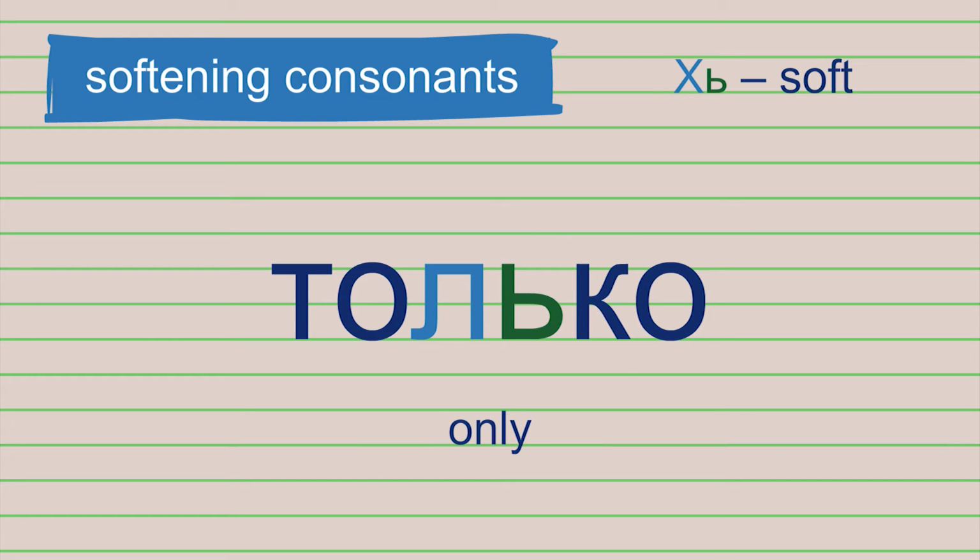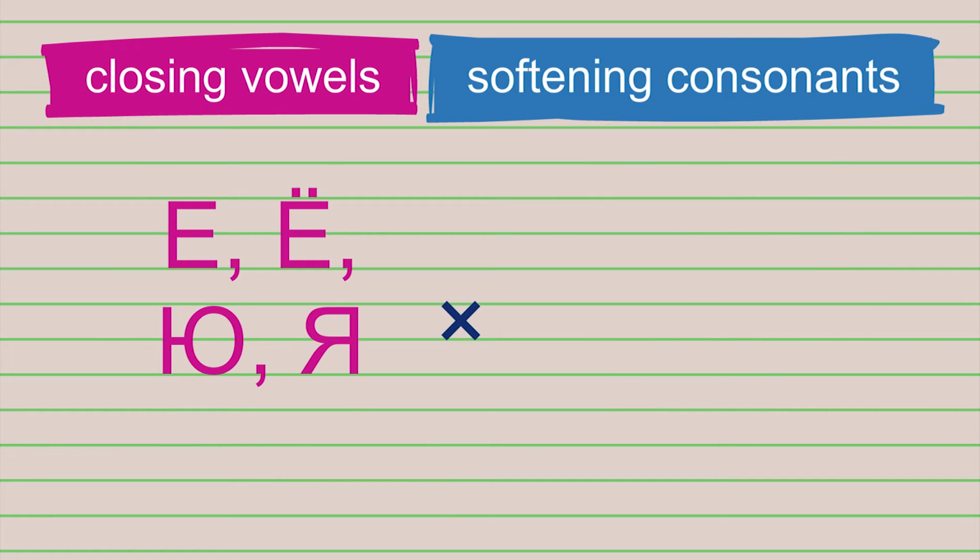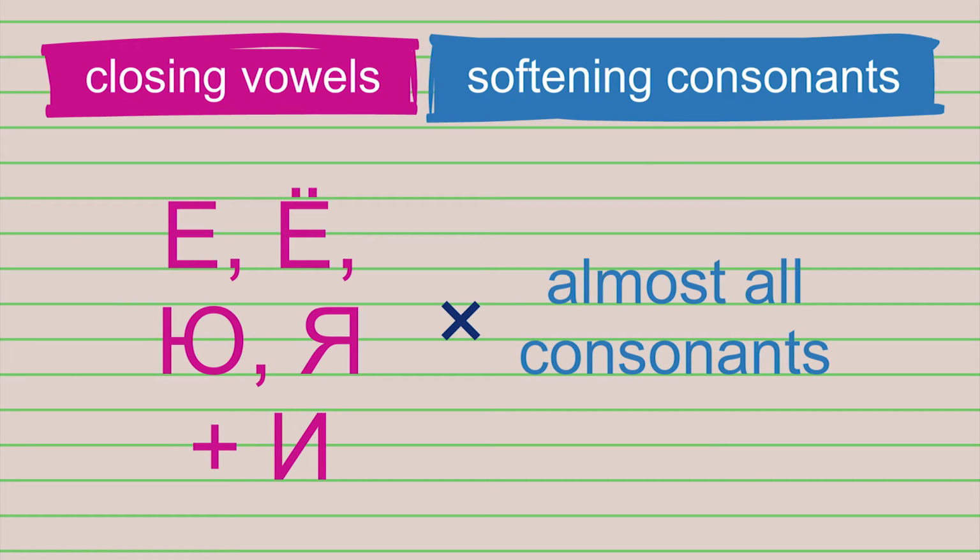Well, if you look at these first two rules a little bit closer, you can actually say that it's all about collision between these vowels, plus E, and consonants. The thing is, only these 4 become closed because of preceding consonants, and in return, the same ones plus E make consonants soft.